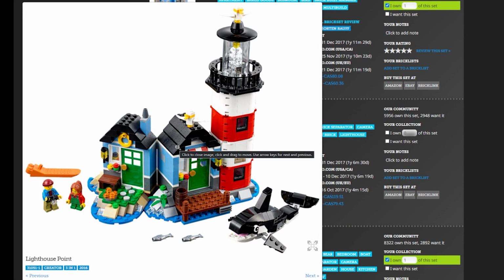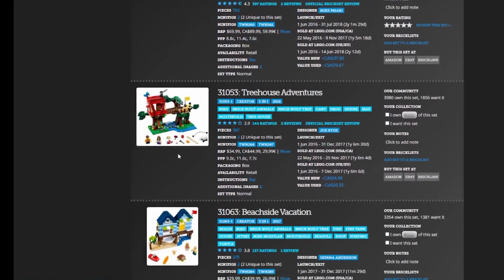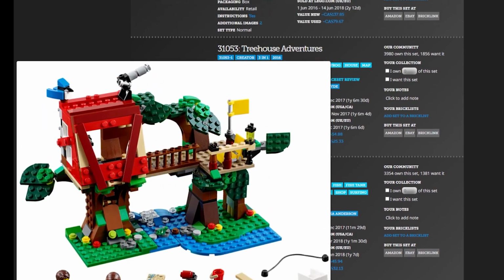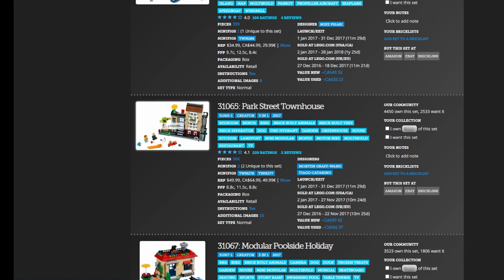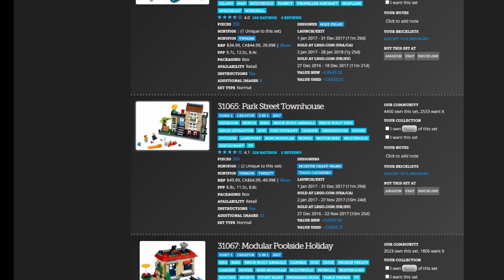This one's pretty cool. It's like the lighthouse, and it's got a little cabin beside it. I don't have that one. Another tree house. Once again, I don't think that's actually for what it is. I guess that's a nice little Lego City scale tree house. Gets the point across. Park Street townhouse. I don't know, sort of open back, but you definitely could use a lot of your own parts to make that one better than what it looks like there.